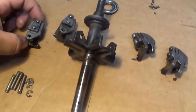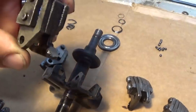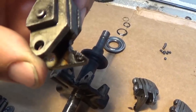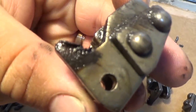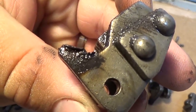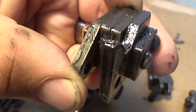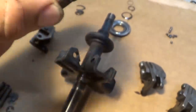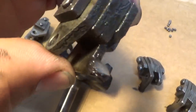I've removed the flyweights. They were just held on with these pins here, and you can definitely see the punishment that they took. If that will focus, you can see where the material has just been rolled over on that foot there of the weight. Just completely brutal. All of them have this same wear.